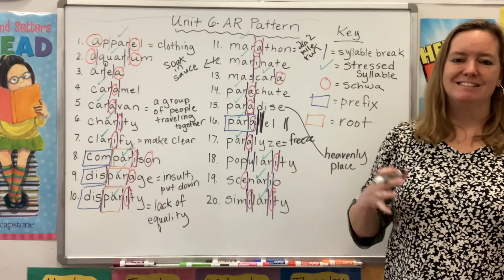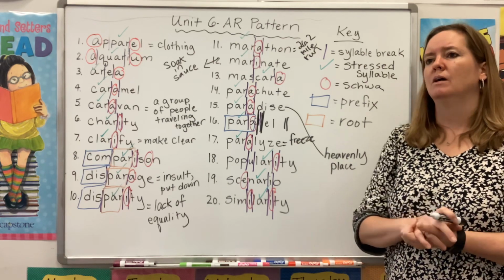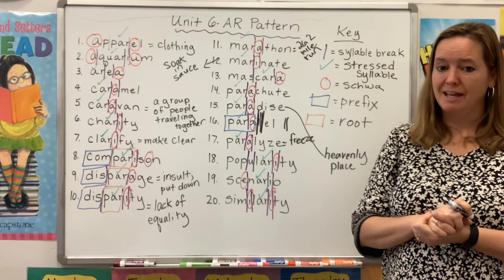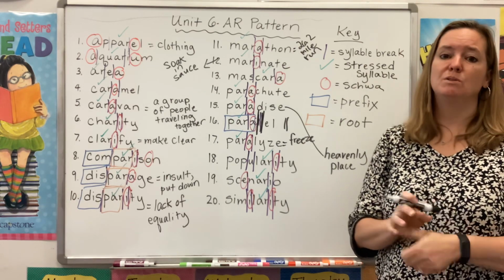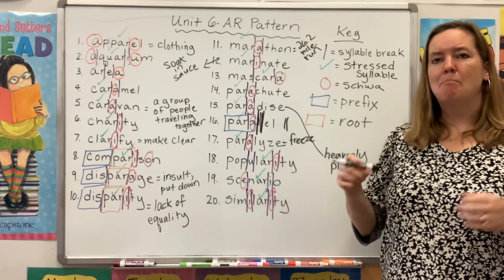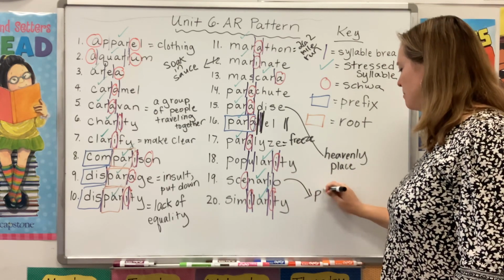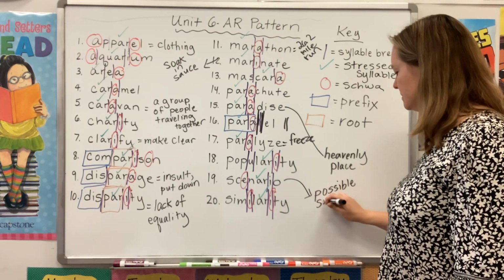Popularity means, you know, how much people like something. The TV networks are always judging the popularity of their shows. If it seems like people don't like the shows, they take them off the air. Scenario. That's a possible, we'll say a possible sequence of events.